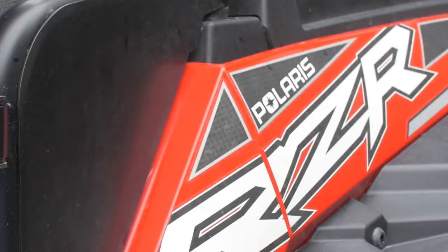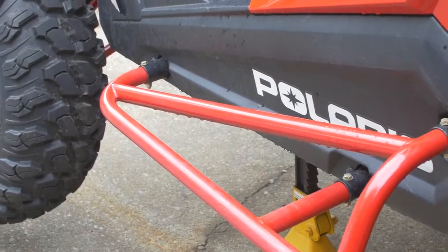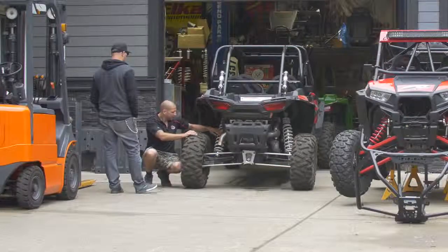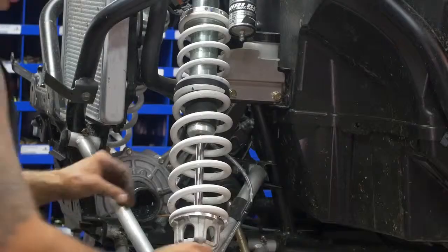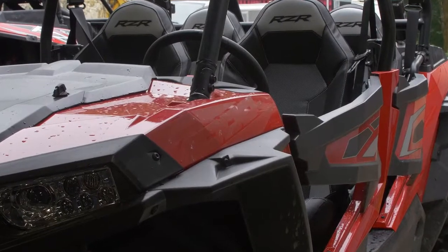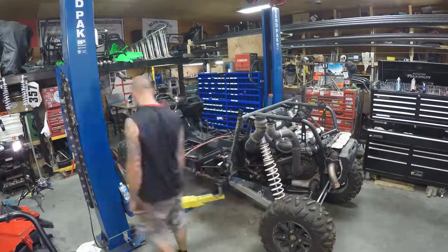So Justin brought us a stock Polaris RZR 1000 four-seater here to do some work on, and what we need to do is pretty much take this thing down to the frame and get a proper roll cage built. All the suspension components needed to be upgraded for the extremes we were going to be taking this machine to. It's nothing short of crazy taking a brand new stock machine that works perfectly good, and tearing it down to nothing.